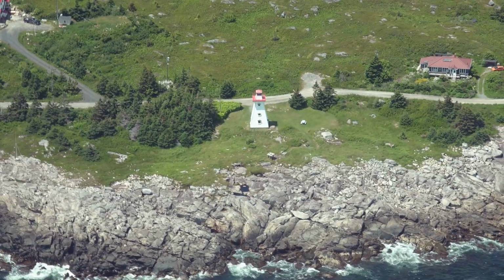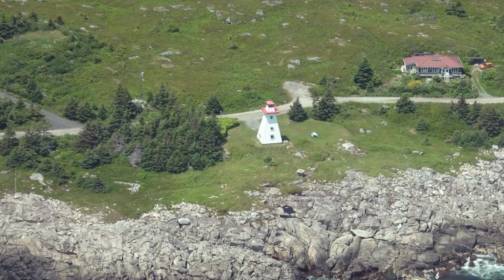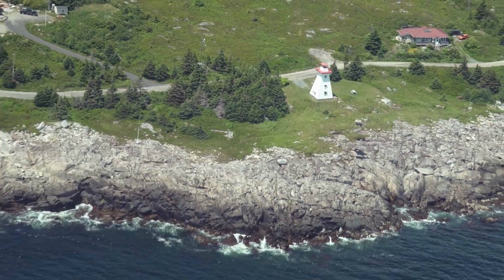That's the Medway Head Lighthouse. Reconstructed in 1983, its main purpose is to guide ships through the rugged, foggy entrance of the Medway River.